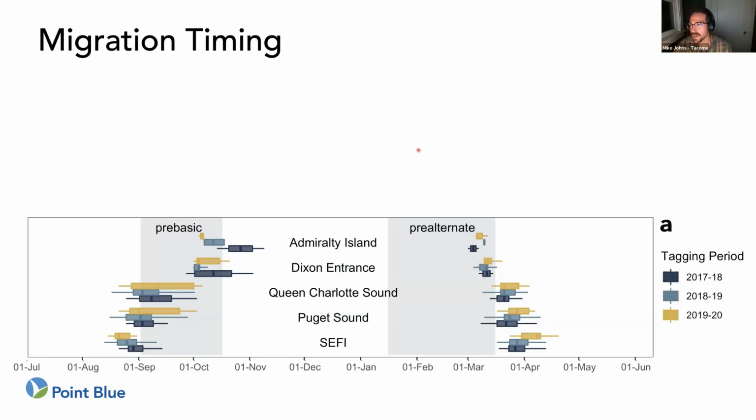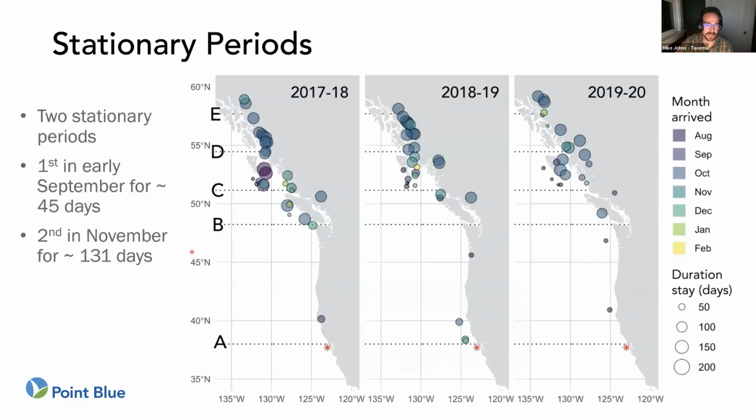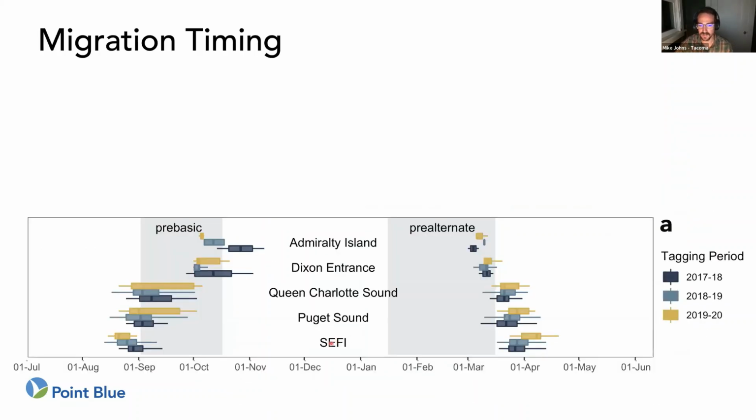So a couple more graphs. Another way to look at this is we wanted to look at their timing along the migration. So let me just go back here. These A, B, C, D, I call these benchmark latitudes that we were interested in. So those are reflected down here. This is Cepheid, Puget Sound, Queen Charlotte Sound entrance, Dixon entrance, and Admiralty Island. So these are increasing latitudes as you go up. And they're colored by the tagging year.